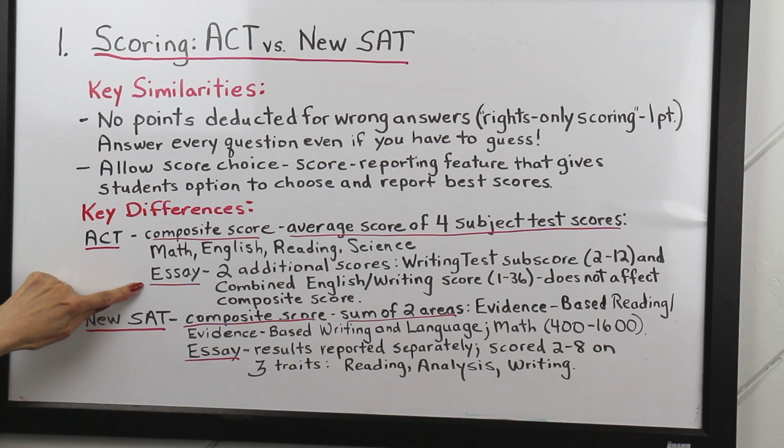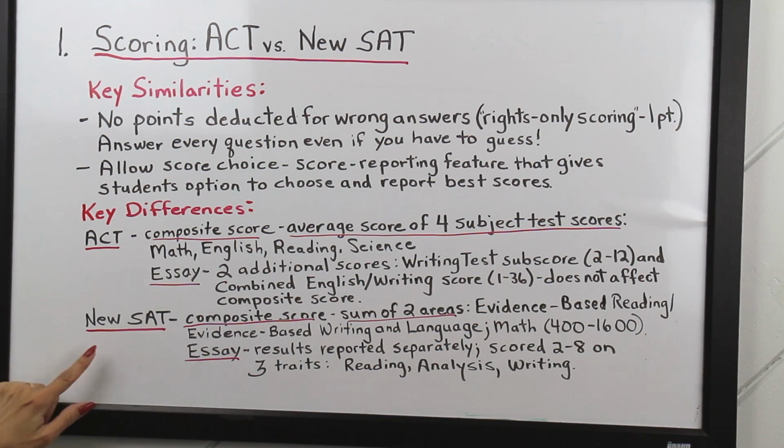The essay provides 2 additional scores. There's a writing test subscore, 2 through 12, and a combined English writing score, 1 through 36, and it doesn't affect your composite score. On the new SAT, the composite score is the sum of only 2 areas, evidence-based reading and writing and language, as well as math, and there's a score range of 400 to 1600. The essay results are reported separately. You're scored 2 to 8 on 3 traits: reading, analysis, and writing.